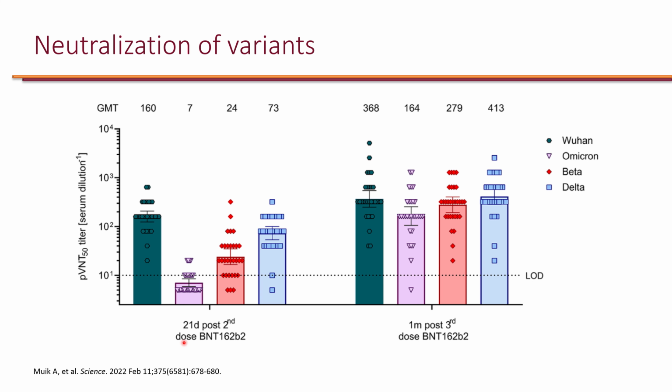We can see that after 2 doses of BNT162b2, of course, the neutralization was significantly reduced for Omicron. However, after a 3rd dose, we can see that the neutralization is much improved for Omicron to almost similar to other strains, including the original Wuhan strain.